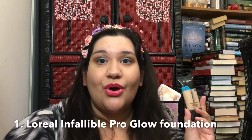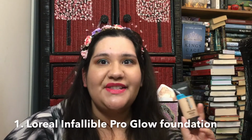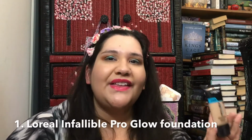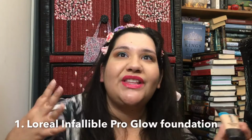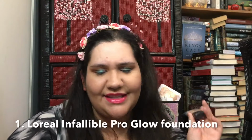Now, I'm not including primers or moisturizers or anything like that. This is just about the makeup. I am going to go with the L'Oreal Pro Infallible Pro Glow because I love how this sits. It can oxidize a little bit, but it's not bad. It just makes my skin really glowy. My skin is healthy looking anyway, but with this it'd be even more glowy than it is right now.